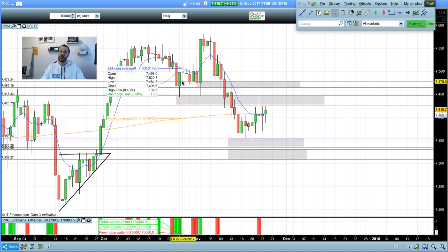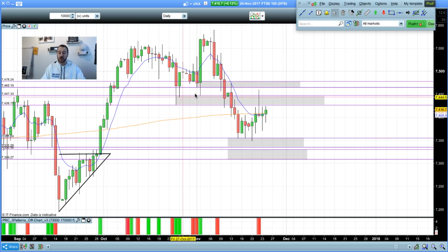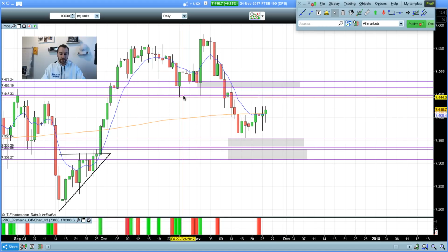Now, it doesn't mean that's what's happening with the FTSE, but as day traders, it gives us clues as to where bears are going to be sitting and waiting for the market to reach. And as day traders, we're able to capitalize on the market hitting these levels and then rejecting, like we've seen on Wednesday, the 22nd. So what I'm going to do is get rid of this zone first of all.